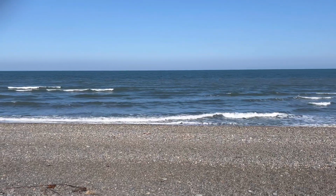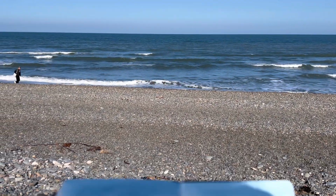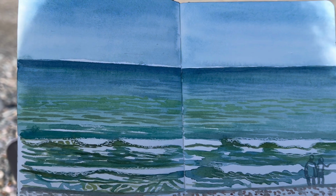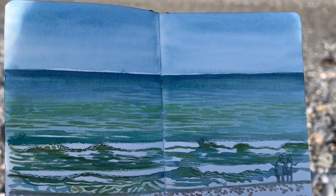Now, I'm just thinking, looking at the picture of the sea through my camera is very different from looking at the sea through my sketch. So I think I'll have to do a bit more to make it look a bit more realistic. So I will get back to you in a minute.